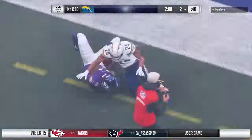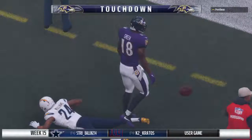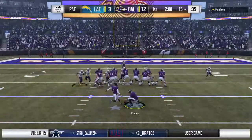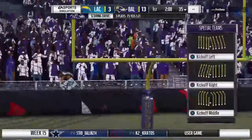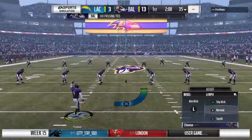Yeah, and this is caught. Touchdown, Baltimore. A.J. Green, his 6th touchdown of the season, and the Ravens will extend their lead. This time, the extra point up and good. And his guys will take a 10-point lead.